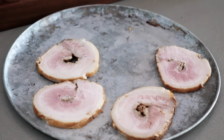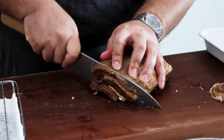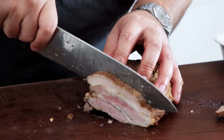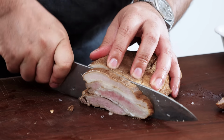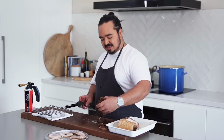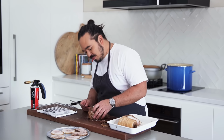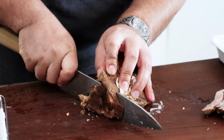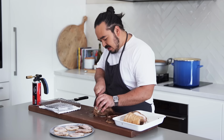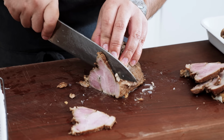Now this is our unrolled chashu, and again, I'll take the end piece off. This one I might cut just a little bit more thickly, about 3/4 of a centimetre there. And now this is our pork neck. Now we're not too worried about this being even. The reason we're using pork neck is because we want something a little bit uneven, but still take off the end part. And this one I'll cut quite thinly, maybe slightly less than 1/2 centimetre.